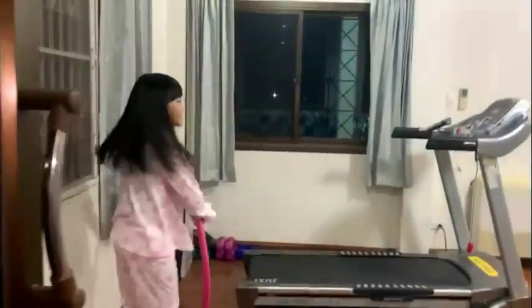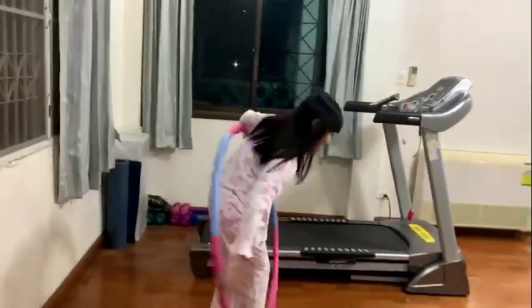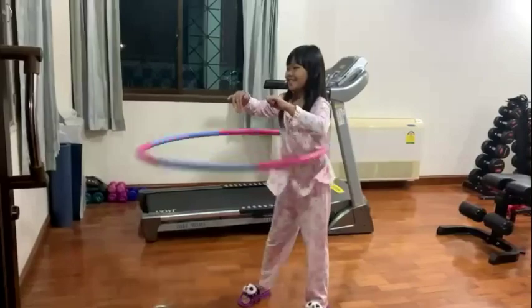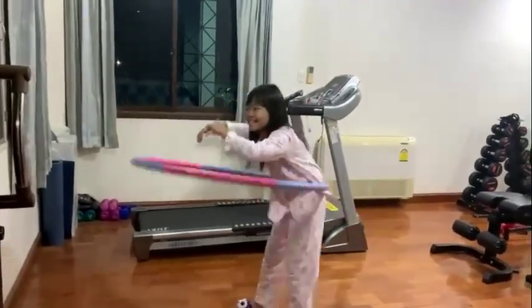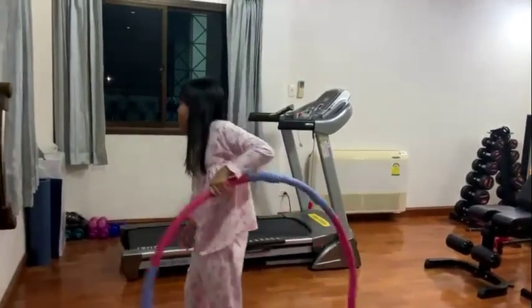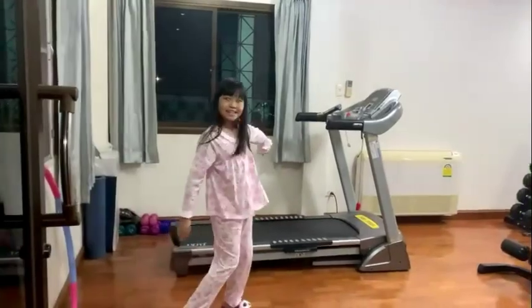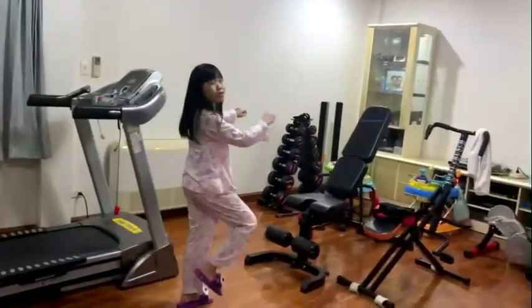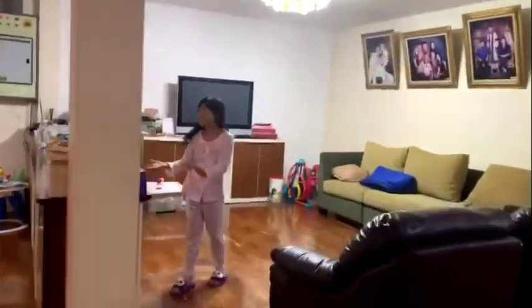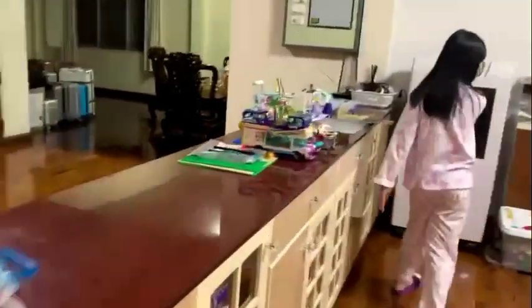This is my brand new hula hoop. I'll play it for you. Running place and the bicycle walk. Let's go to my favorite place to go. Here's my play area. We have Legos and something else right there.